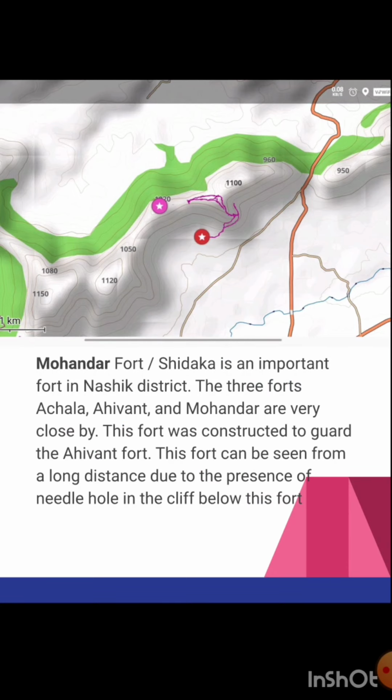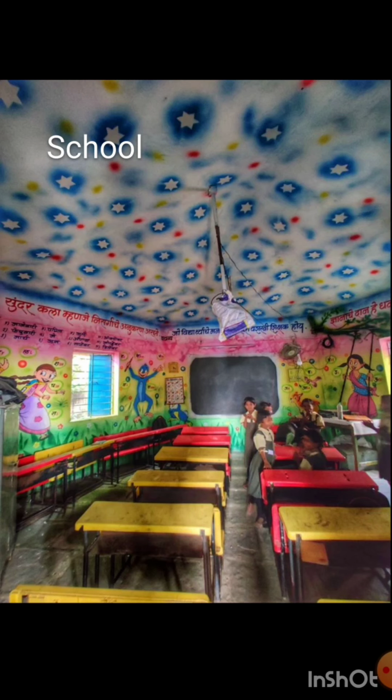Next is Mohandar Fort, also called Shidaka, an important fort in the Nasik district. The 3 forts, Achala, Ahivand and Mohandar, are very close by. This fort was constructed to guard the Ahivand fort. It can be seen from a long distance due to the presence of the needle hole in the cliff below this fort. I parked my bike in a small village school at the base of the hill.